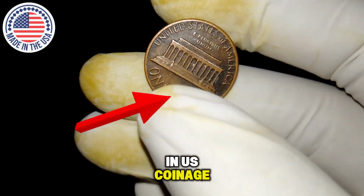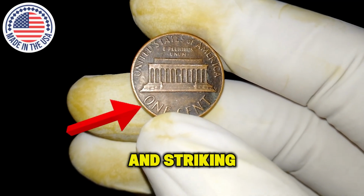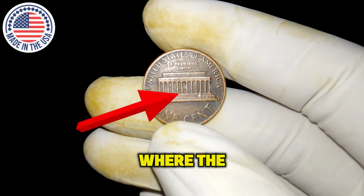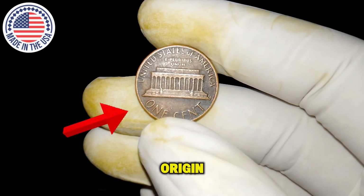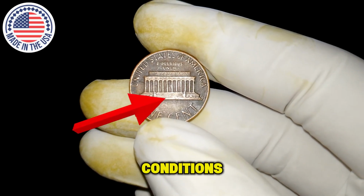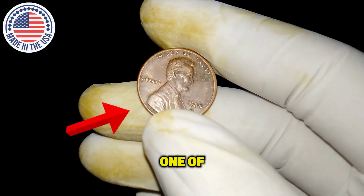in US coinage. But its rarity is not due to the metal itself but to what happened in the die-making and striking process at the Denver Mint, where the mint marker D is placed to indicate the coin's origin, and sometimes, under certain conditions, errors occur that are so subtle yet so significant that they create a one-of-a-kind collectible.